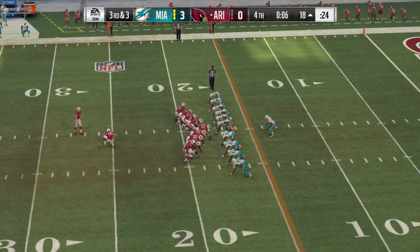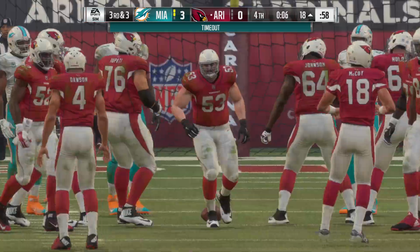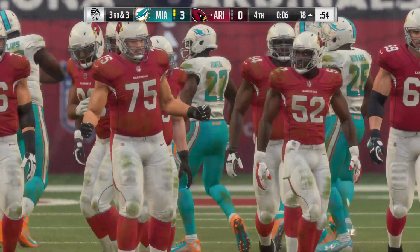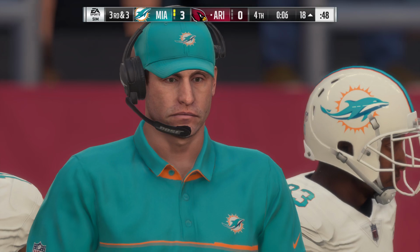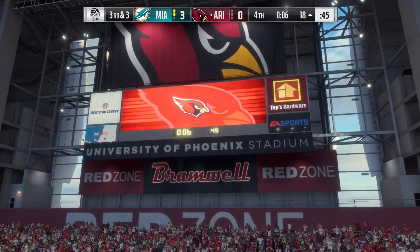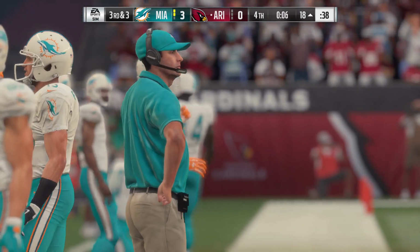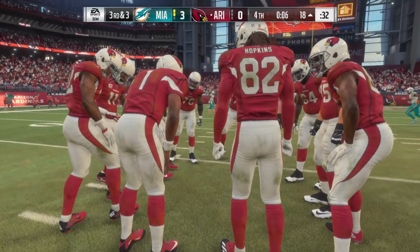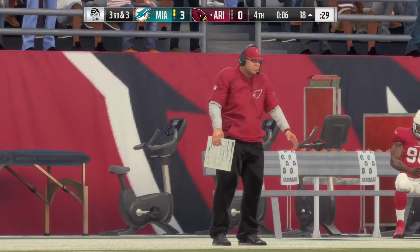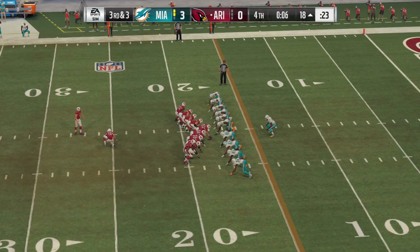So the field goal unit is on the field, as this is a big spot right here. This to potentially send us to overtime. So now with 6 seconds remaining, we get a timeout on the field. So now one of the biggest kicks of the night is forthcoming. This to potentially send us to overtime.